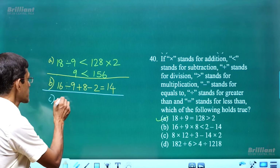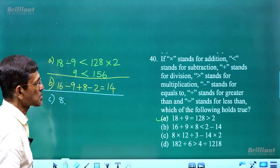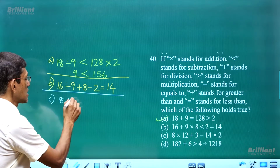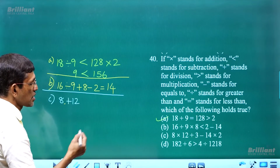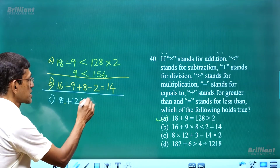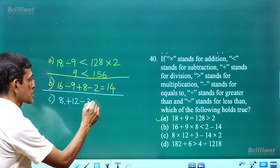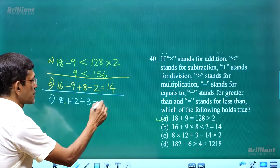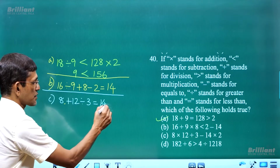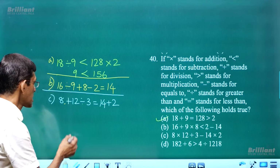8 into 12. So 8 into means what? Multiplication. Multiplication means addition. So 8 plus 12. Plus means what? Addition stands for division. 12 divided by 3. Minus stands for what? Equals to. 14 into multiplication stands for addition. So, well, 14 plus 2. Check it out. What do we get here?